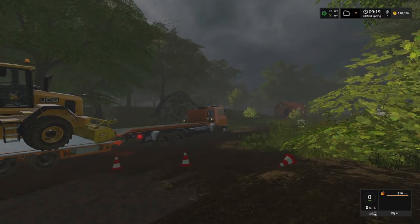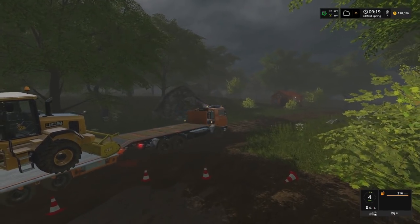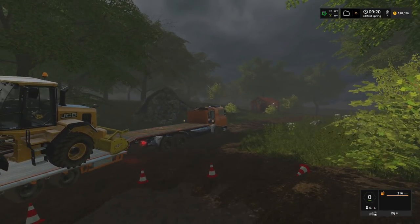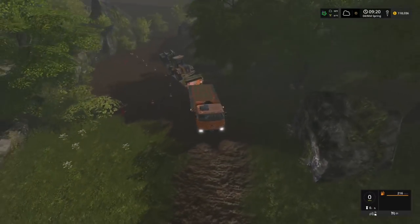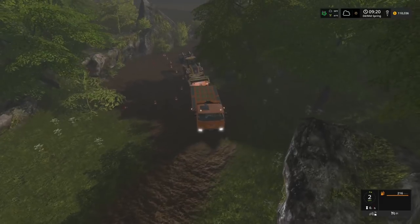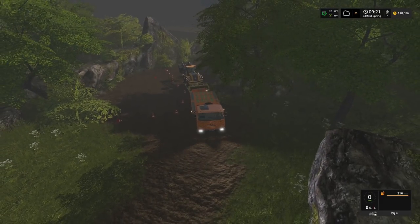Look at that there. That's not good. I should have gone the other way. A little more power. Oh, I don't have enough power. I'm stuck down here in the mud hole. That's not good. I don't dare tell Marge about this one. She'll never let me live it down.